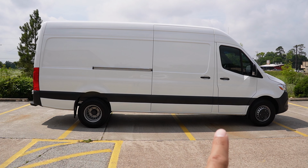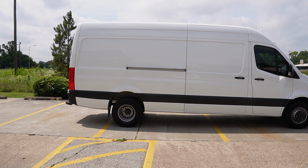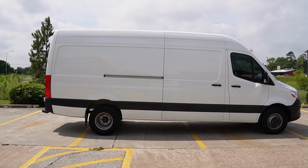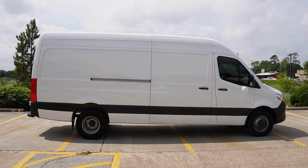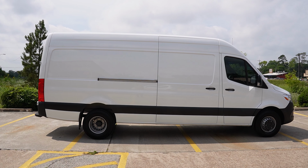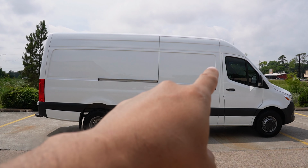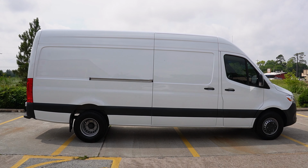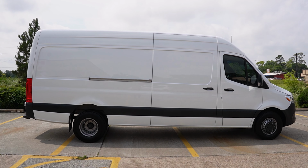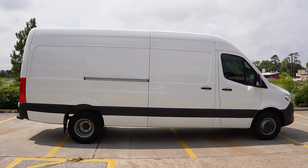So again, this is a 3500 170, not the extended. I thought the extended was a bit too extra. This is also a high roof. If you see this line here, the high roof gives you a little bit more space. It's about 6 feet 4 inches of head clearance in there, whereas the standard roof is this line right here that you see above, and that's only about 5 feet 3. So you can't really fully stand in there as an adult. Maybe if you're more vertically challenged, but if you're more average size, you're going to want the high roof in order to walk around more freely.